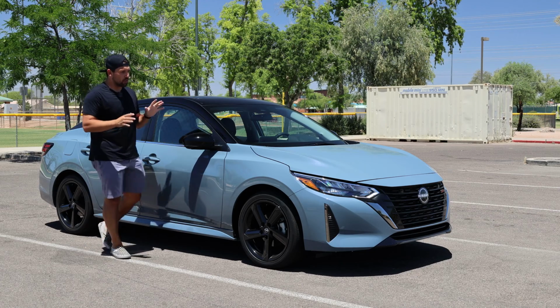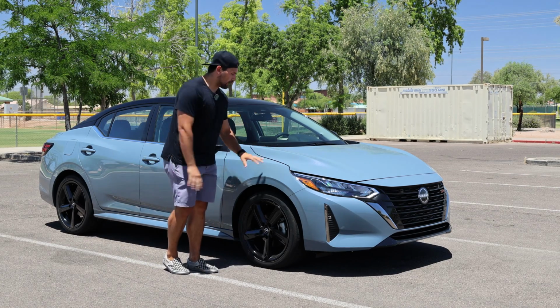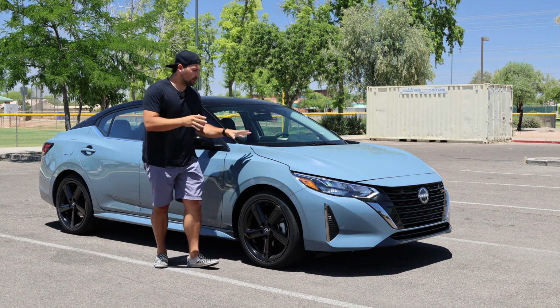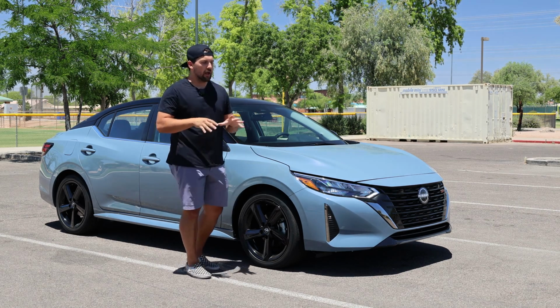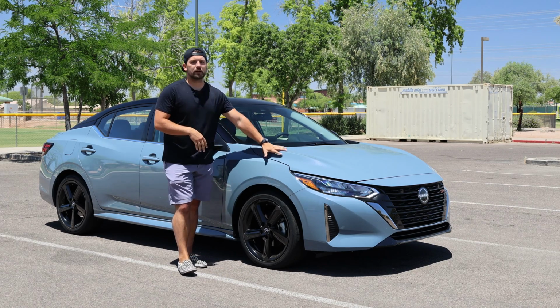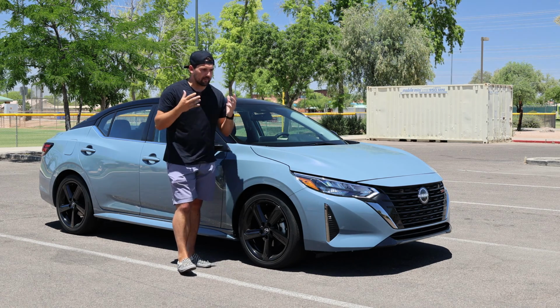So there you have it. That is a look at the 2024 Nissan Sentra, which does feature lots of good things, including a very sharp appearance thanks to that 2024 refresh. Now, the real question becomes, if you're interested in the Sentra, which one do you buy? Now, there are three main trim models. Obviously, this one is an SR, which is the top of the line trim model, but I don't necessarily think it's the best one to buy.